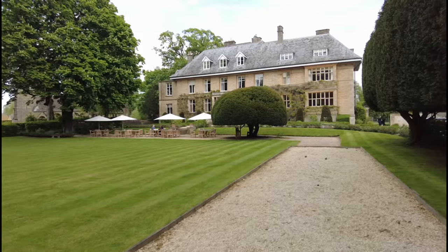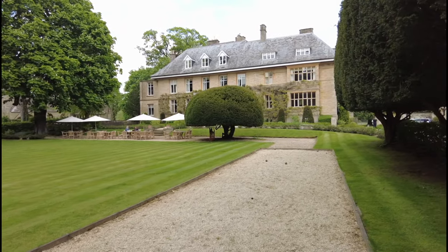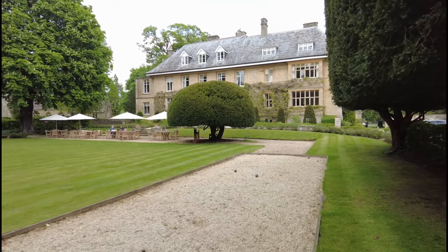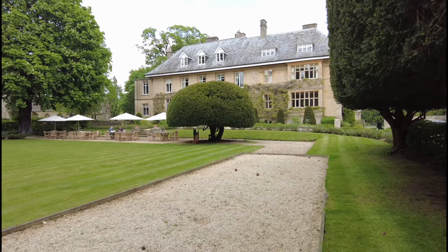Expensive, but yeah, I mean, beautiful. So I recommend, if this has been on your bucket list and you're visiting Lower Slaughter, at least pop in and check it out.